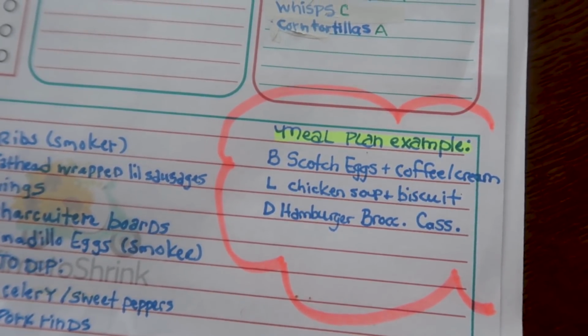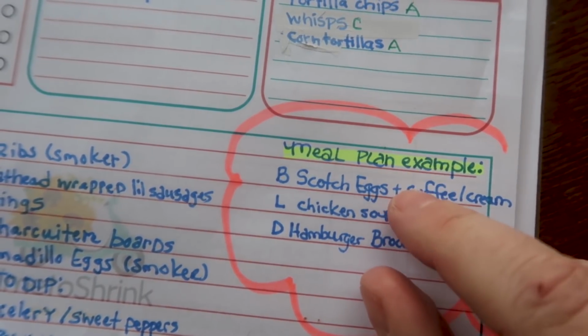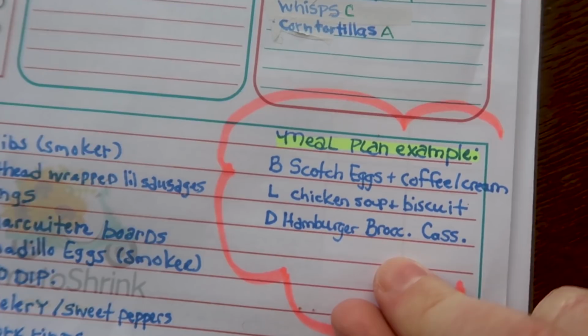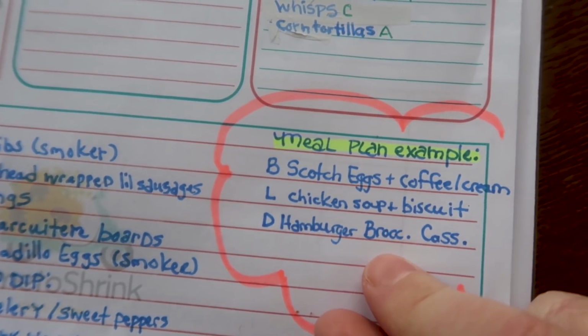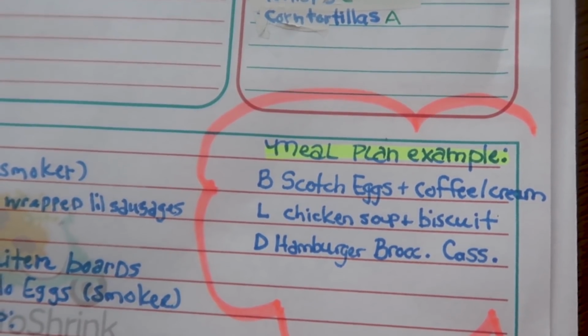If you were with me last week, I started a new little part to this Saturday series, and I pick out an exact meal plan that would work for a beginner or anybody on keto and kind of walk you through. We're going to talk macros and everything.